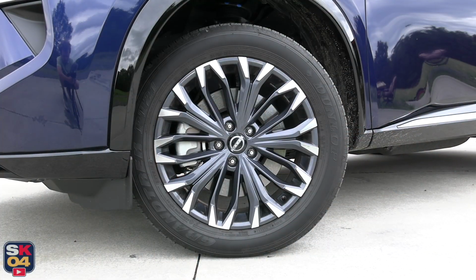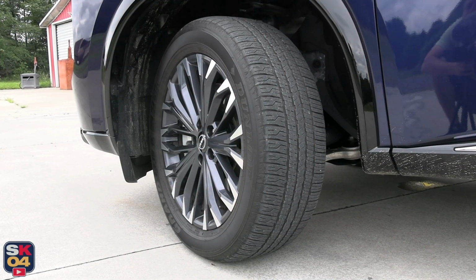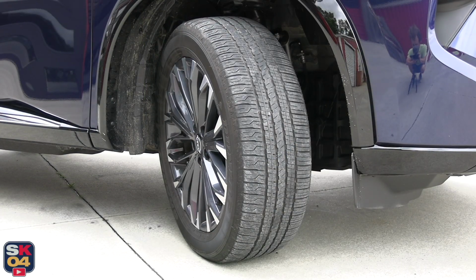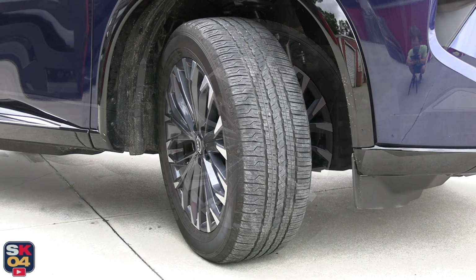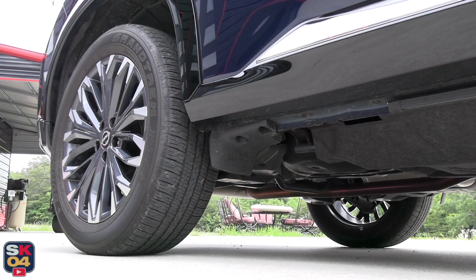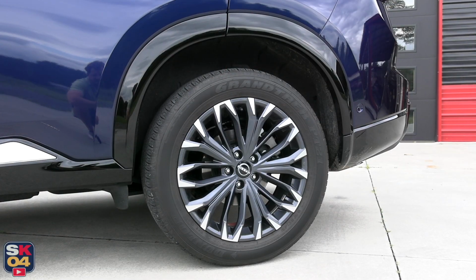When it comes to wheels, the Rogue S is fitted with silver-painted 17-inch alloys, while the SV has 18-inch silver-painted alloys. The new Rock Creek trim sports unique 17-inch satin black alloys and all-terrain tires. 19-inch black-painted and machine-finish 5-spoke alloys are standard on the SL.